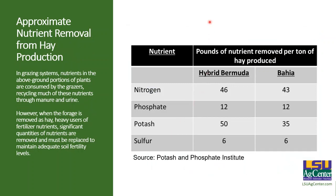So approximate nutrient removal from hay production. As Lee said a while ago, early on, we do remove nutrients from the fields whenever we cut hay. So in a 100% grazing situation, we get nutrient recycling through the manure and the urine. As those grazers consume those forages above the ground, they recycle those nutrients, because you don't find a lot of these type nutrients, the nitrogen, phosphate, potash, in the digestive system of the ruminant animals. So they're recycling that through the urine and through the manure.